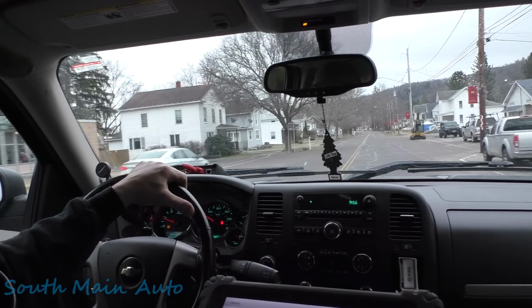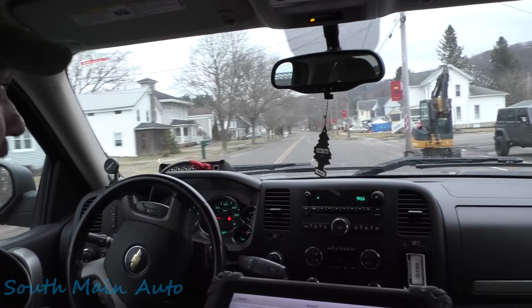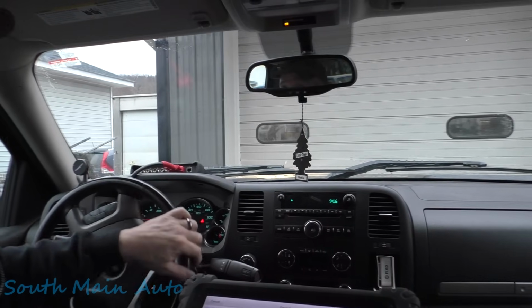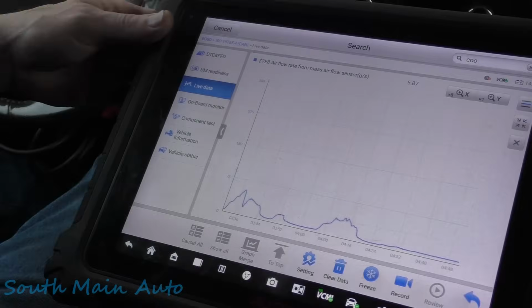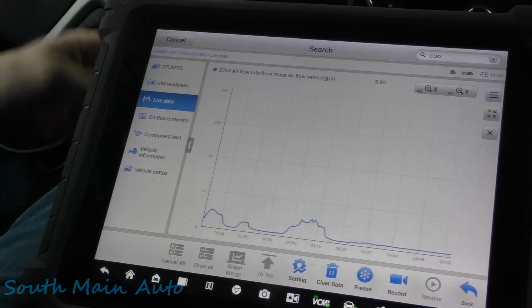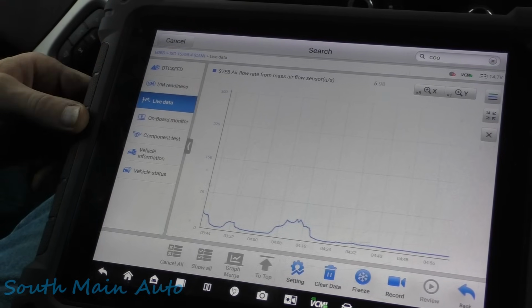Should be about warmed up now. Let's pull up here and have a look. There's Luna, the kitty. Oh, he's got a headlight out too. Alright, so just as I suspected, we're doing pretty good. So we're at 5.8. I expected to see it around 6 grams per second in my experience testing Chevrolets.